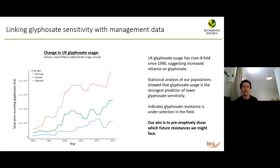So the reason that that's interesting comes up when we link this information with glyphosate usage data. From statistical analysis, we've found that it's fields where glyphosate has been used more intensively which now have a greater number of plants surviving these lower glyphosate doses. And when we look at national data, things like FERA's data, which is what's shown on the graph here, we can see that glyphosate usage in the UK has steadily been increasing. The figure on the graph there shows data from the early 90s up to about 2016 or 17. And you can see that glyphosate use has pretty steadily increased across a range of crop types.